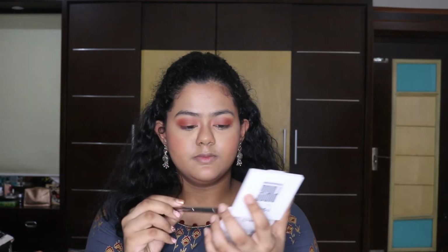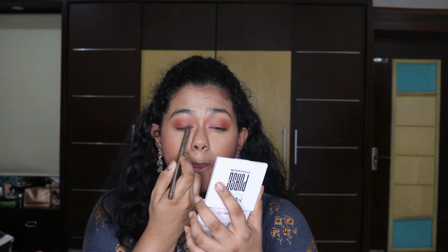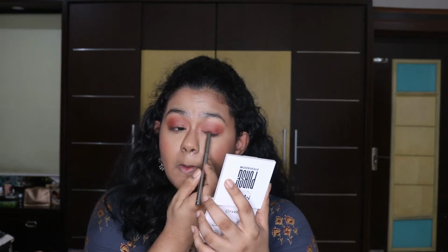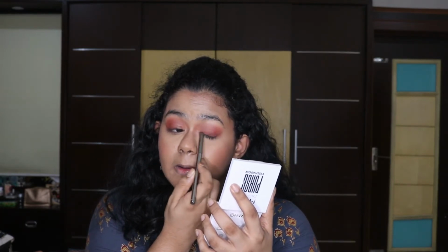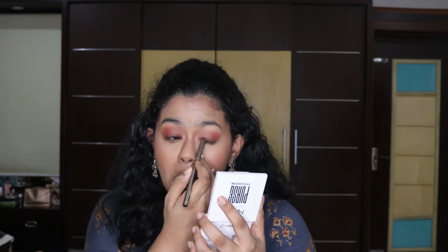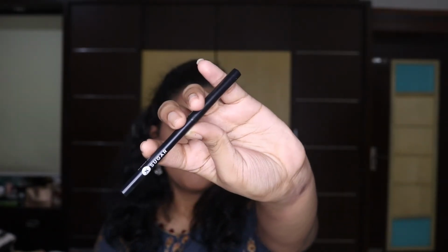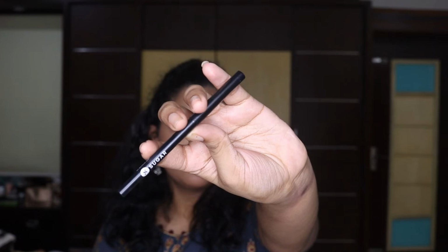Now I'm taking a pointed brush and taking the darkest shade. I'm gonna smudge it on my lash line. In fact, very close to my lash line. As this is a festive look, we are going to use kajal for sure. So I'm going to be using the Sugar Scroll of Honor Intense Kajal in the shade 01 Blackout.